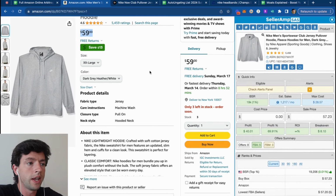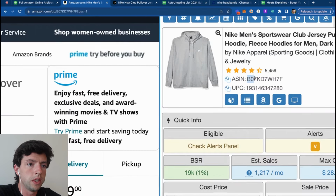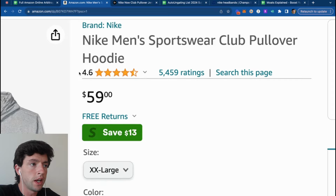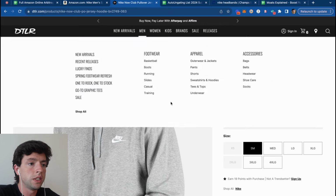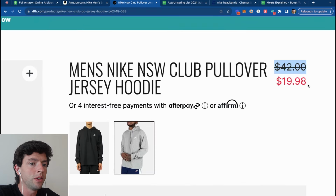So we can see this current ASIN, which is Amazon Standard Identification Number, which we can see up here in the URL. This is the unique identifier for this specific product. That's what this specific size of this hoodie is, right? We can see it's currently going for $59 on Amazon, and this listing has tons of reviews. And then over on DTLR, that same hoodie is on sale from a retail price of $42 down to $19.98.